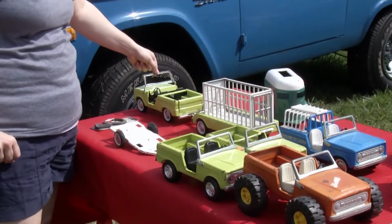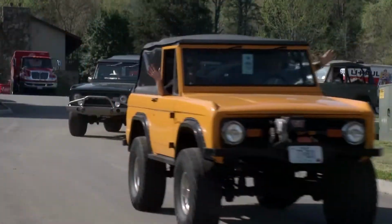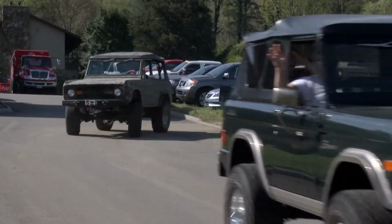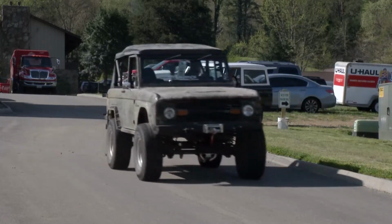The Roadster probably seemed like a pretty good idea. I think people, though, quickly realized that they wanted something with a little more weather protection. So that first year they sold 4,000 Roadsters. The second year they sold 698. And the third year they sold only 212.